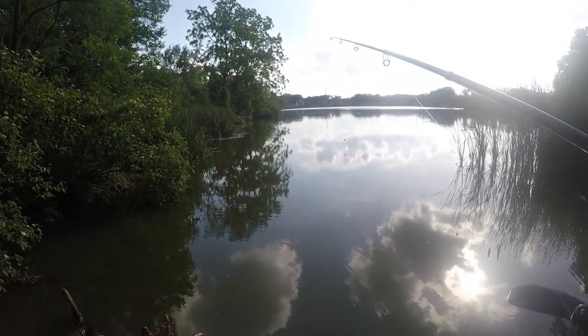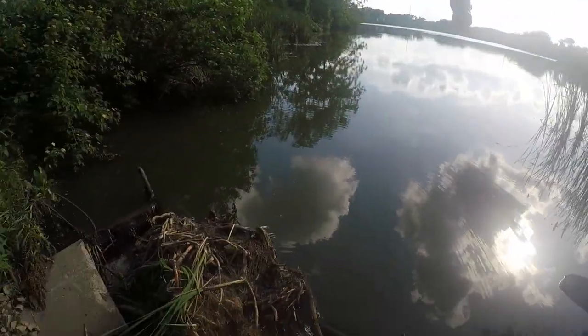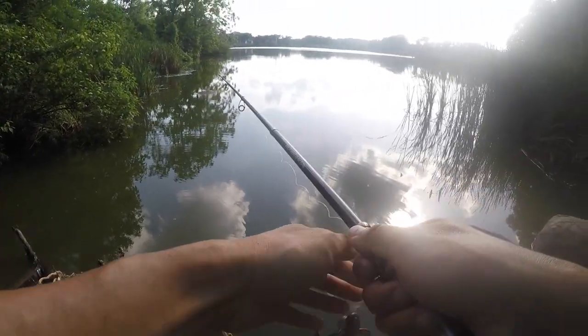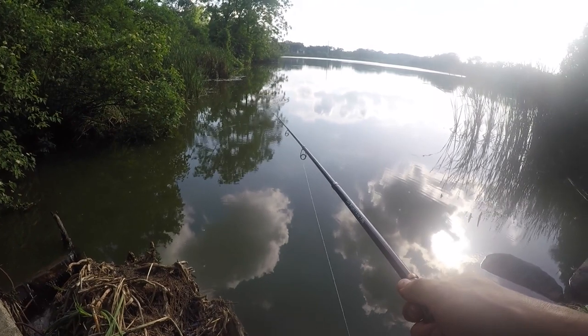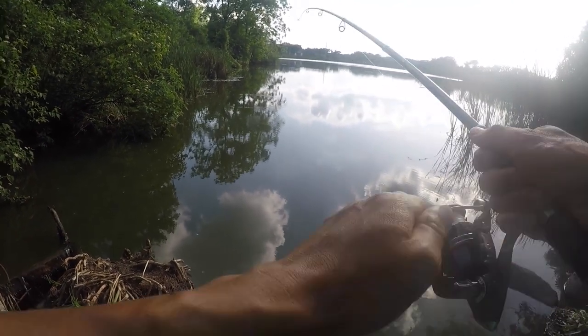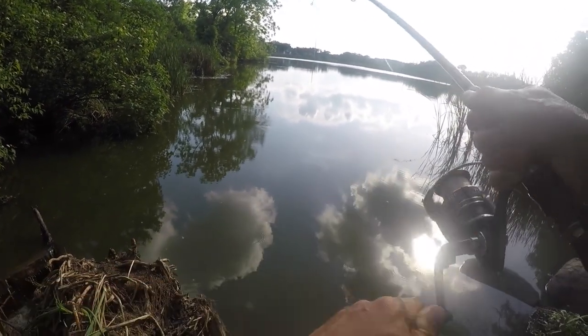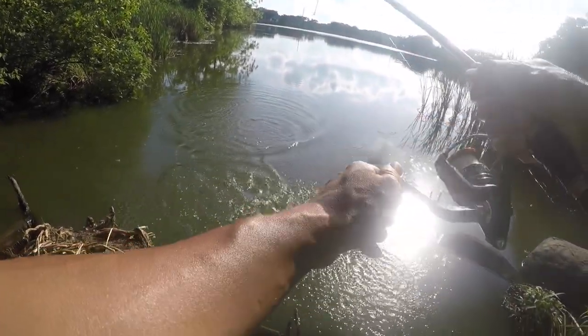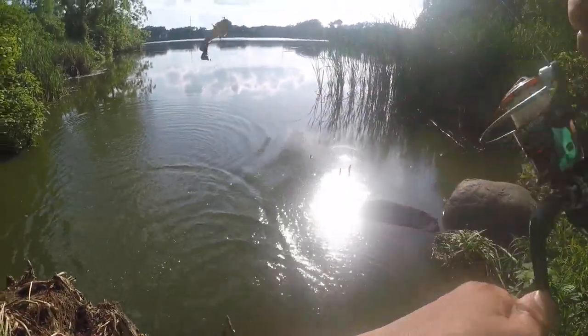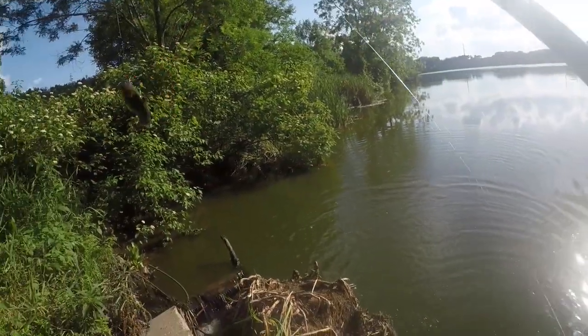All right, let's cast by this drainage area. I don't know how shallow or deep it is here, but I think it's pretty shallow, yeah. Oh, is that a fish? That is a fish. Oh, it's a good fish. It's another bullhead. This place is full of bullheads. Check that out, another little bullhead.